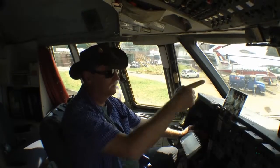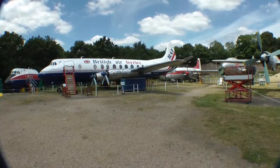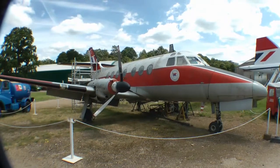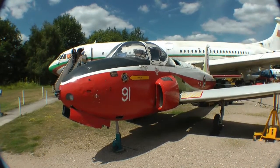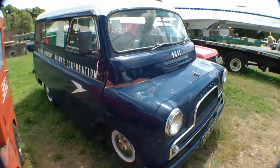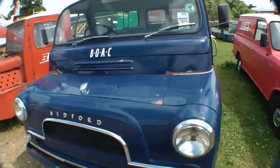We can't leave, we've got to wait for him to take off first. This one's in for maintenance. I think the nose wheel felt a bit flat on landing. I bet you there's heaps of people that would love to have this thing sitting in their garage.